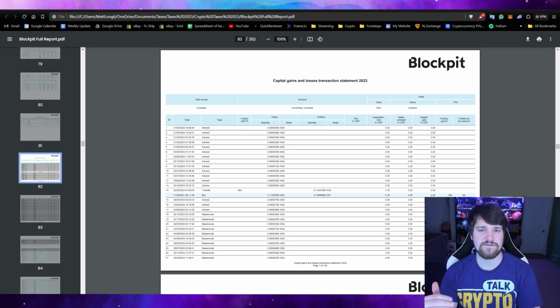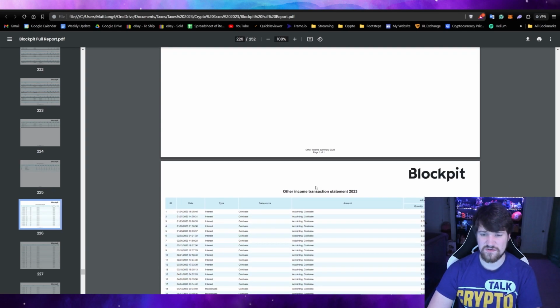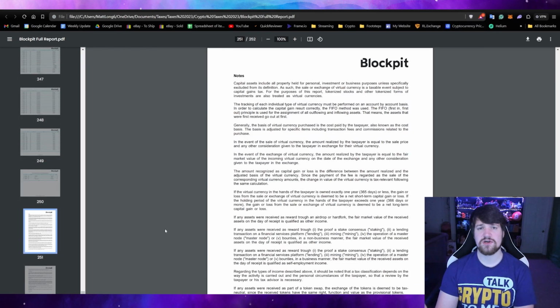So if you have a 1099-B, this is the page that you're going to want to look at. So after that would be your capital gains and losses transaction statement 2023, and then other income summary of 2023 broken down by exchange. And then right under that would be the breakdown of it all instead of the summary. And then under that would be your overview of outflows, which are not covered by significant holdings 2023. And after your outflows, you finally come to your notes, which are going to be very useful in case you hired a CPA or something. So that way they know what's going on with this entire tax report.